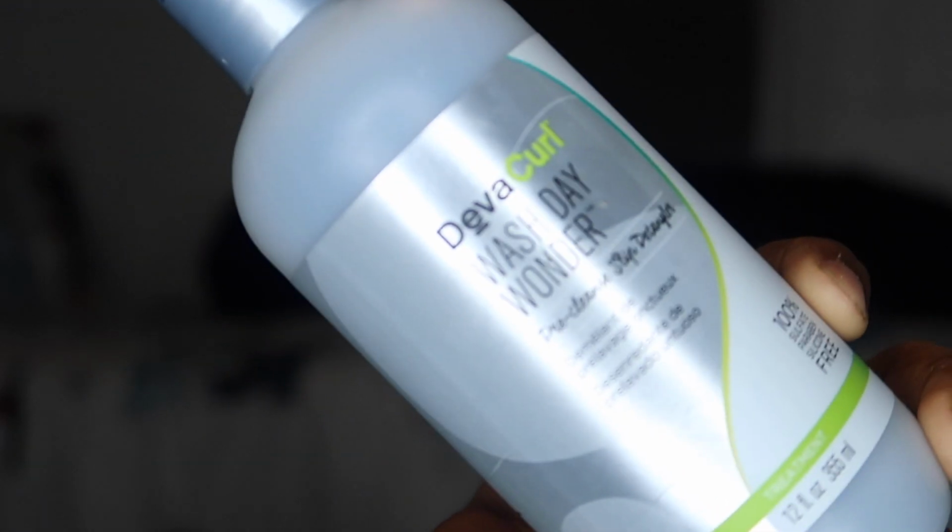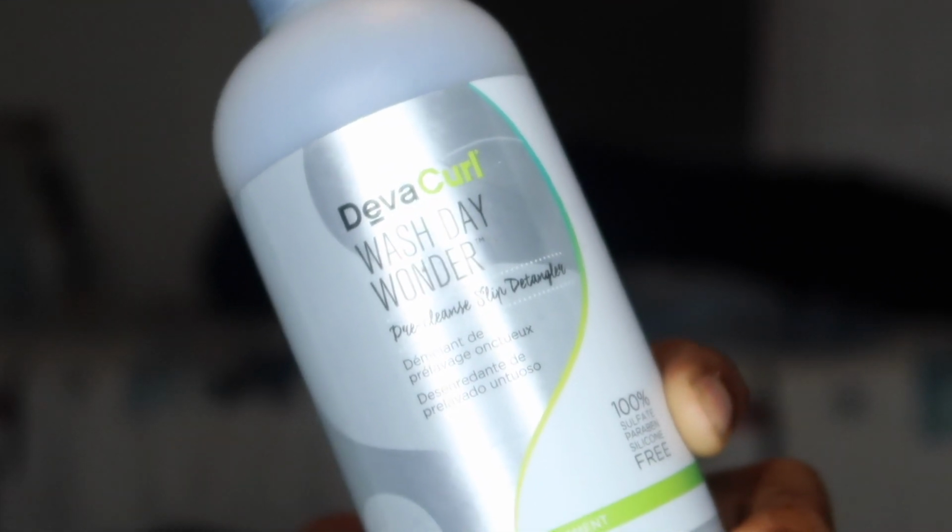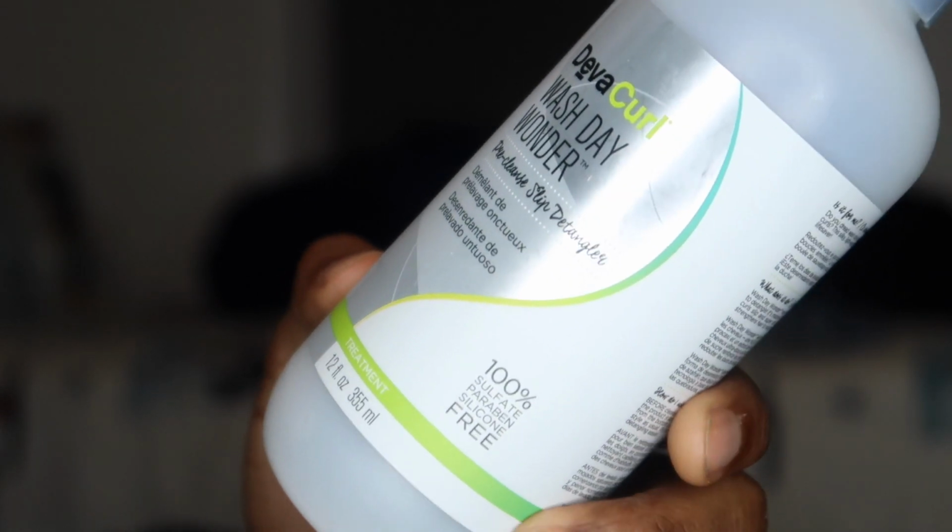The first product we're going to talk about is pre-poo. Pre-poo is typically what you use before you shampoo, and my favorite pre-poo type of product is the Devacurl Wash Day Wonder. Wash Day Wonder is a really great product. You wet your hair, you put the stuff in your hair, and you can literally detangle like nobody's business.